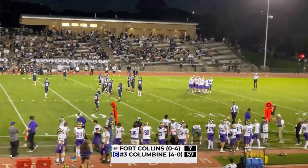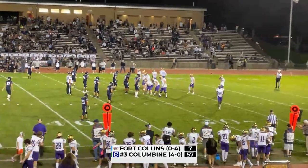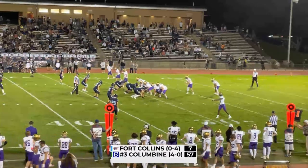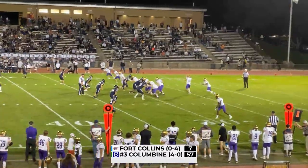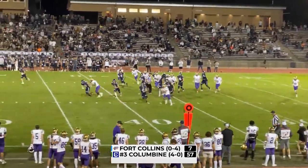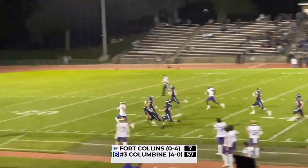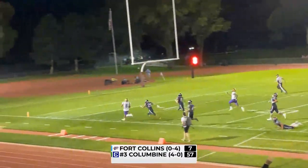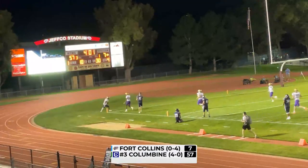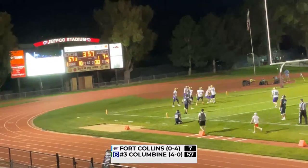Lambkins will have first and 10 from the 30. Granados to the wide side. Looks like we have trips to the right of the quarterback. It's going to be a handoff right up the gut. Cuts back. He's got a lane. He's going. He could go all the way. Look at him go. Touchdown, Lambkins. Kevin Lozano goes 70 yards for the touchdown.